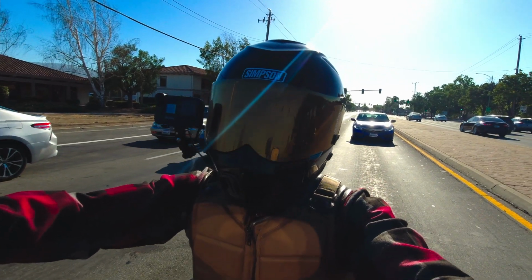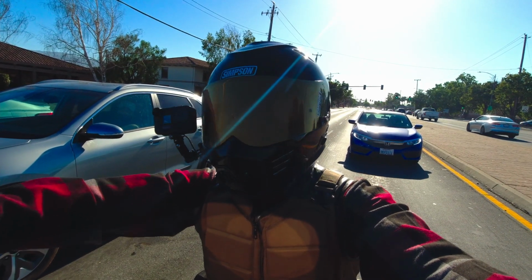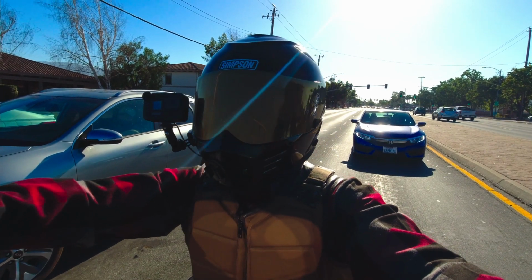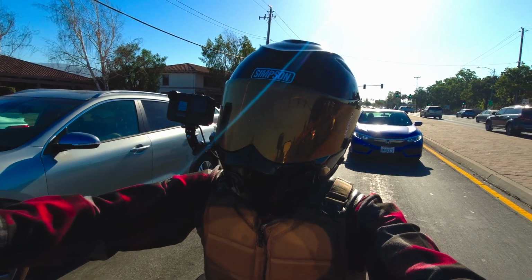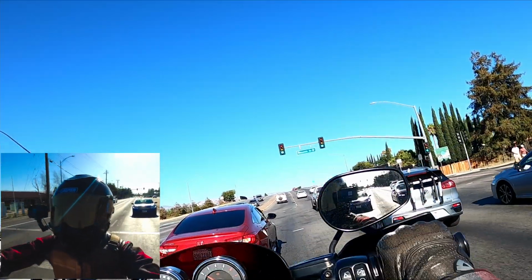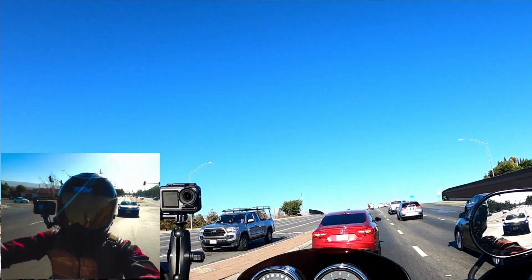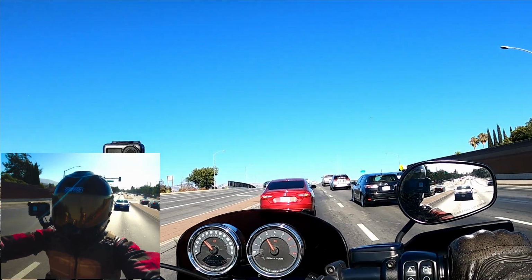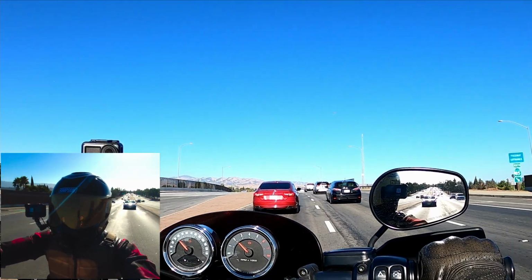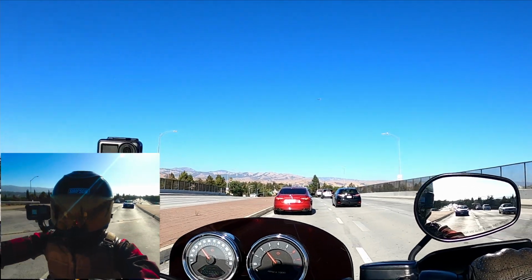But anyways, let's just get on with the topic of today's ride. And as you can see, or if you saw the thumbnail, then you pretty much already know what it is. I am wearing my Simpson Ghost Bandit, and I've had this helmet for about 2 years now. There's a reason why I don't really wear it that much. It is an expensive helmet, about 500 bucks. And there's a reason why I typically wear my Gringo S and my Speed Bandit a little bit more than this one.